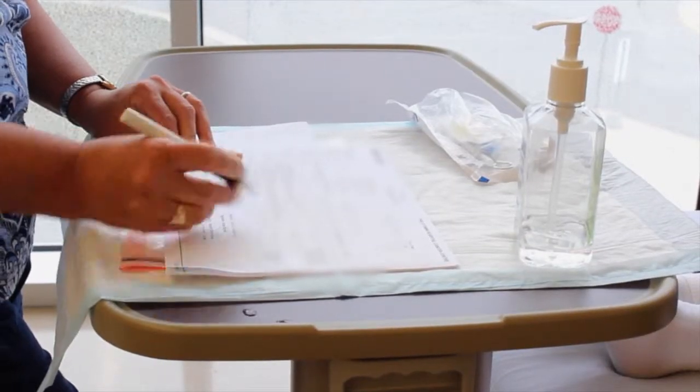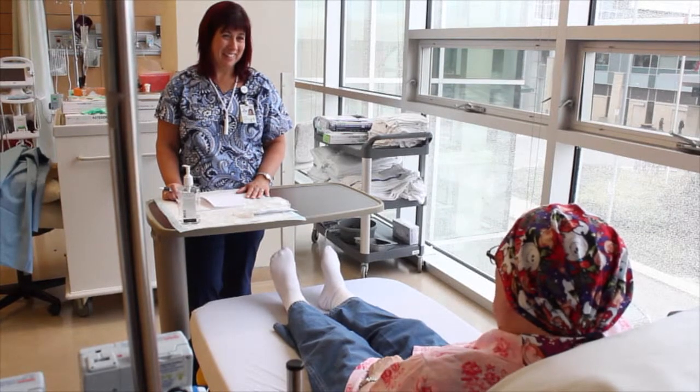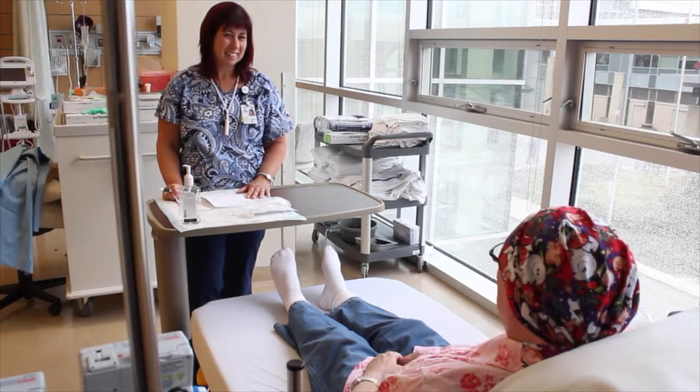Your nurse will ask you to state your name, address, date of birth, and allergy status at each visit before giving you any medication. This is a safety measure to ensure that you are properly identified and that you receive the correct medications. This may be done a number of times during your visit.